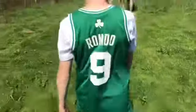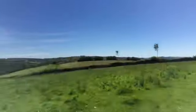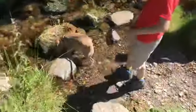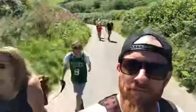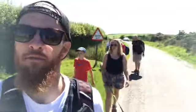Cheers, Dad. Bear loves the drink. There's wet grass here. Come on. Bear and Juno just made some friends there with a lady and her dogs. Forest, and we're still heading on the road down to Withypool.